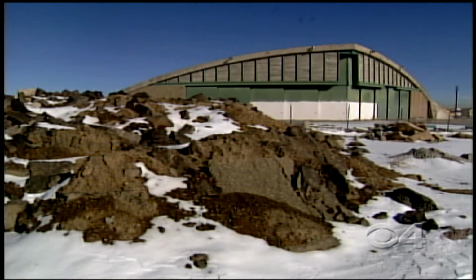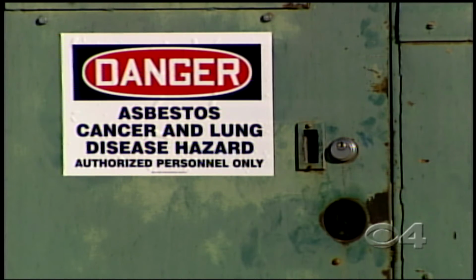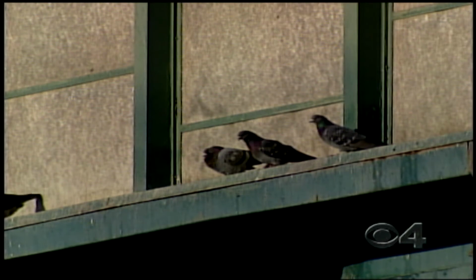The problem? It costs hundreds of thousands of dollars just to bring the hangar up to code, and that's in addition to any rehabilitation costs. I've got a lot of affection for the building, but at some point you have to make a determination that if there's not a credible proposal to reuse the building coming forward in 9 years, will there ever be?